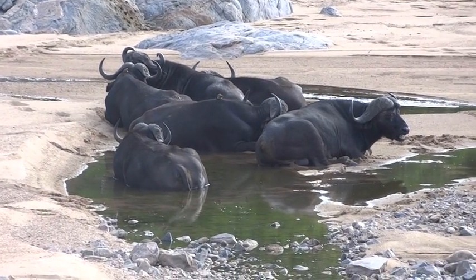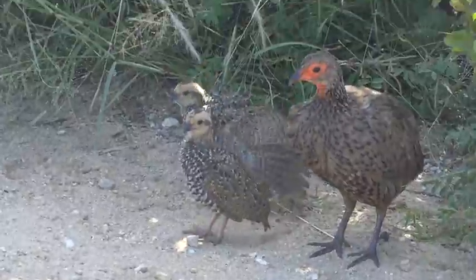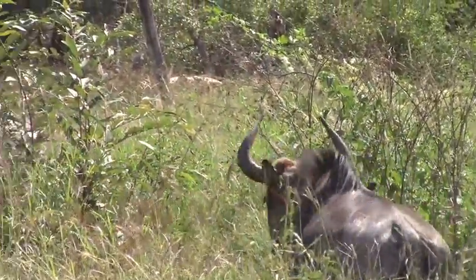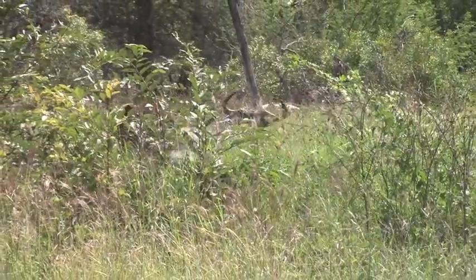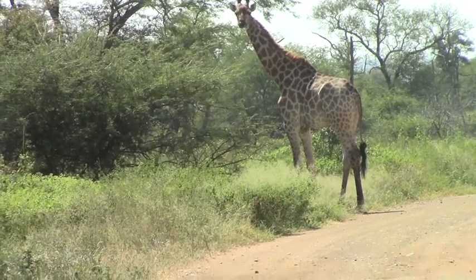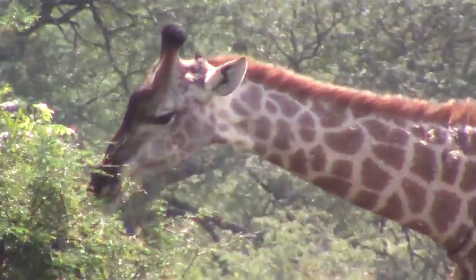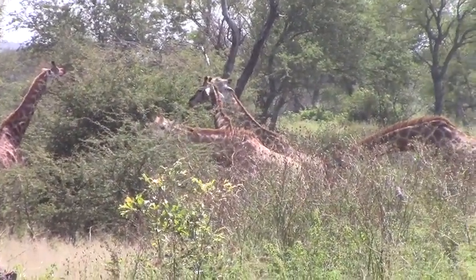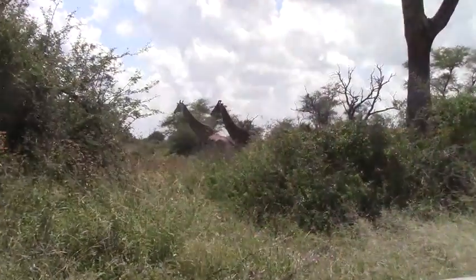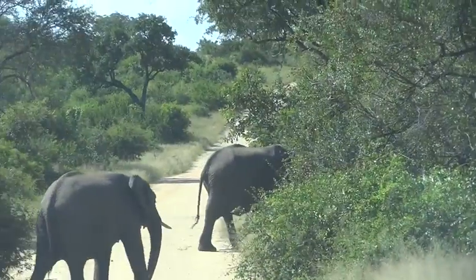Bunch of Cape buffalo having a soak in the Biamiti River. There go the canoes. And there are some baboons over there too. A group of giraffe like this is called a tower. That's a big boy. A big gal. More Ellies.